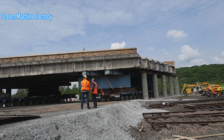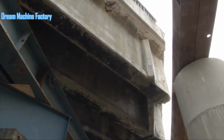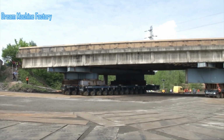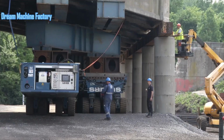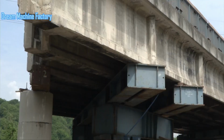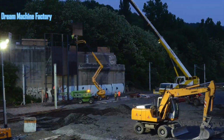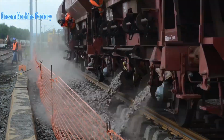The relocation process demanded specialized machinery and expert handling. As the bridge was moved inch by inch from its long-standing position, the operation took place as a synchronized effort, with cranes, hydraulic jacks, and other heavy-duty equipment working in unison to lift and guide the bridge. The precision required at each stage of movement highlighted the engineering prowess involved in such projects, as even the slightest miscalculation could have resulted in structural instability or damage to the bridge and nearby infrastructure.